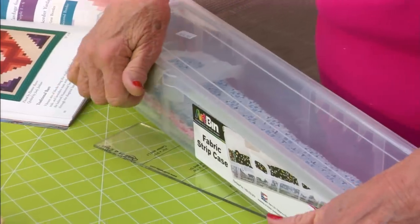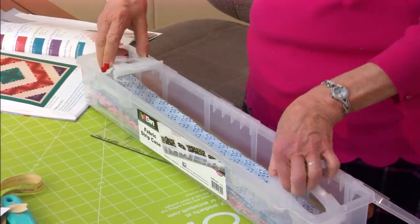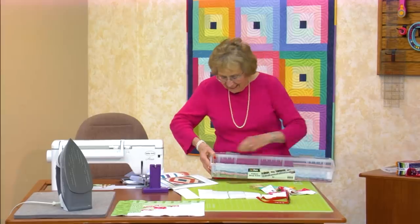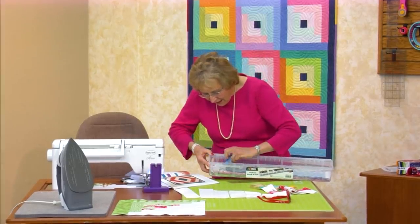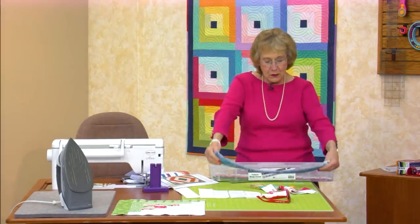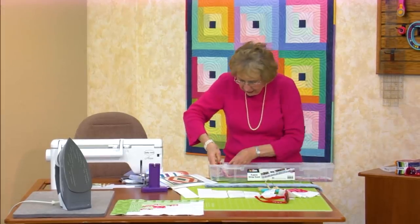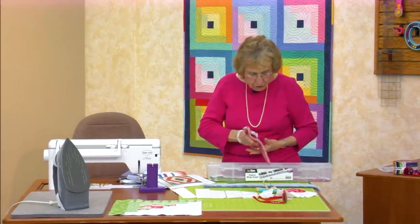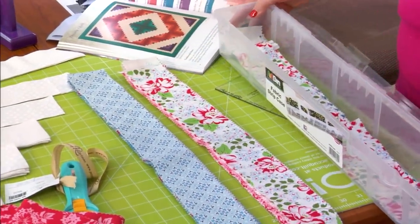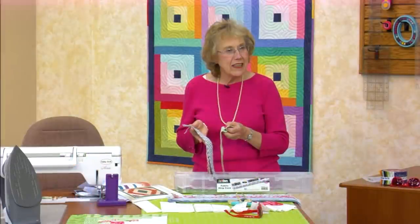Guess where I got this? Is that nice? And see, you kind of pull these things out. This keeps them all organized. And now I am going to do 4 blue. And now I'm going to do 4 red. That looks nice. And then I have some left over for my binding.